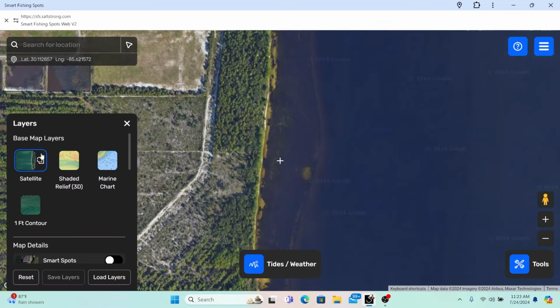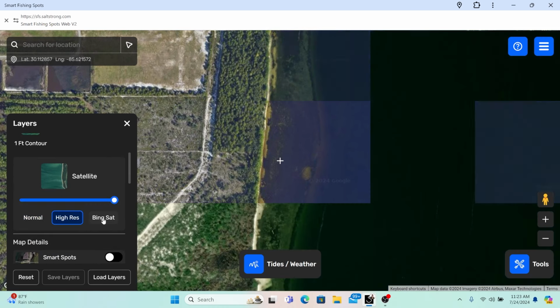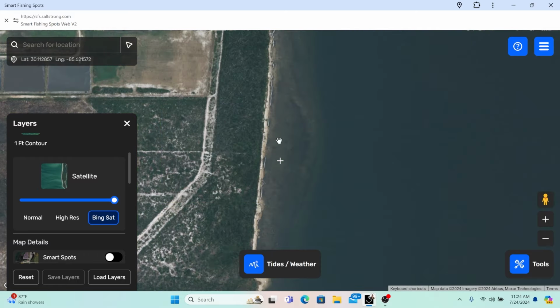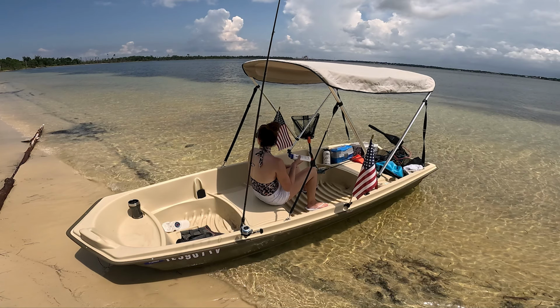This is another cool reason I like this software: you have a bunch of different satellites here. So let's see if we can get a different tide. Let's see what the best image is going to be. That's showing a little bit more of the beach. So look at this. What I like to do is pull the boat up in here and I'll beach it and then I'll swim.